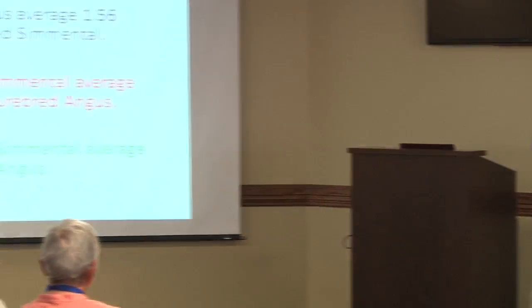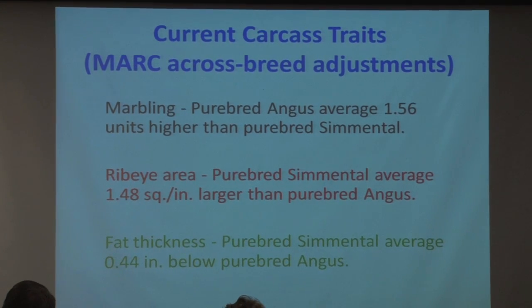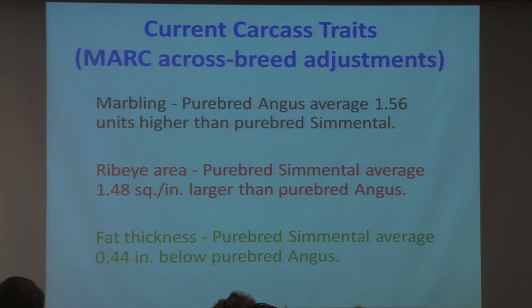But that's not true in all traits, okay? Angus or yearling weight, mature weight, milk. I went in and looked at, using the association data that's available to anybody. For marbling right now, purebred Angus averaged 1.56 units higher than a purebred Simmental. That's the difference between the very low end of small and the middle of modest, the next, which is the minimum degree to get into Certified Angus Beef, for instance.